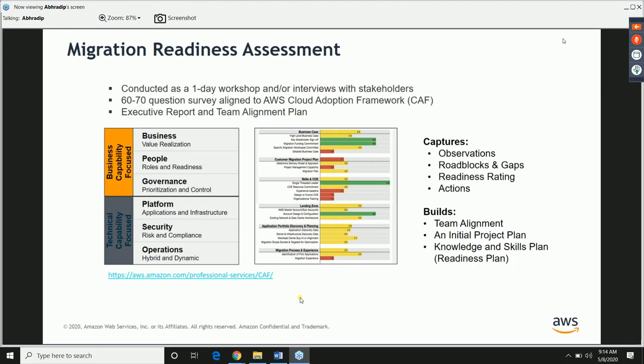So this is where we also have to understand the gaps which may exist in the customer environment, and accordingly come up with our mitigation strategy. We would also be interacting with the customer team in much more depth and working with them much more closely. This will build up the initial bond between the partner team and the customer team to understand the dynamics of the company, and any political scenarios we have to keep in mind. All of that we get to understand by doing a migration readiness assessment.